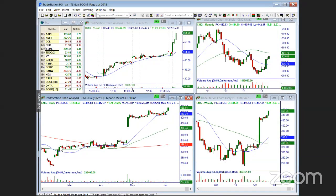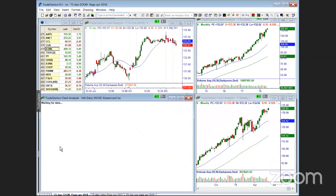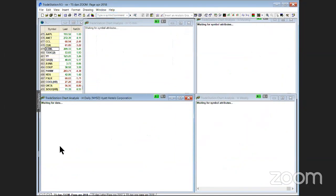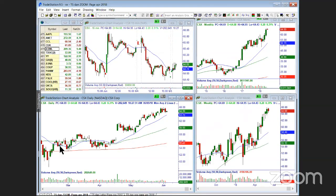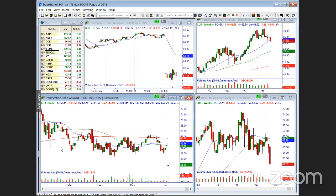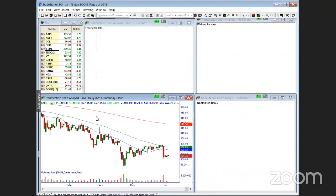Look at CMG go. Visa kind of stalled. MA getting extended. Our Hyatt doing well. Nice VRX, Sanjay. KMB, yeah.